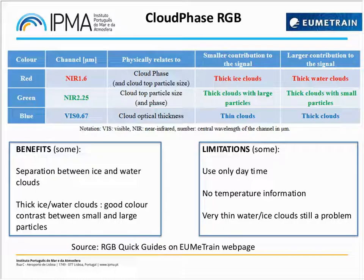Some limitations, of course: you can only use it during daytime. It's a very good RGB for separation between ice and water clouds. And this RGB, along with others, is very good to monitor convection.